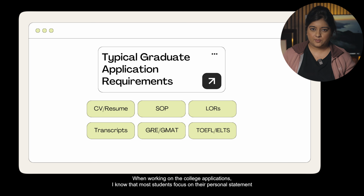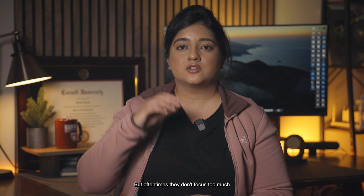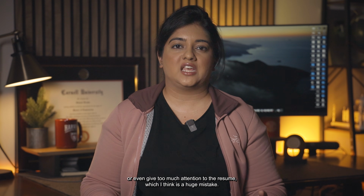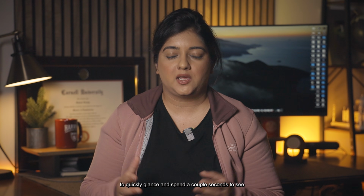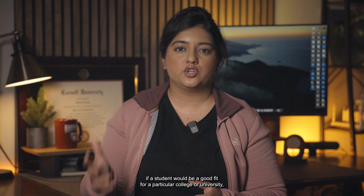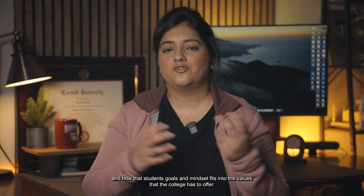When working on college applications, I know that most students focus on their personal statement or their academic statement of purpose, which are two very lengthy essays that they have to write. But oftentimes they don't give too much attention to the resume, which I think is a huge mistake. The resume, even though it is just a couple pages, is a very easy way for an admission officer to quickly glance and spend a couple seconds to see if a student would be a good fit for a particular college or university and how that student's goals and mindset fit into the values that the college has to offer.